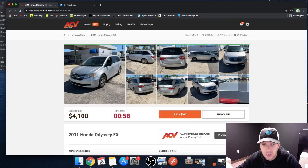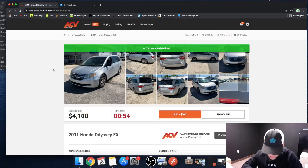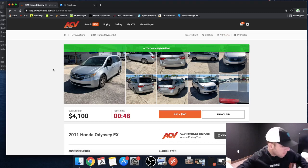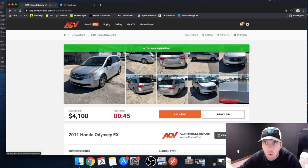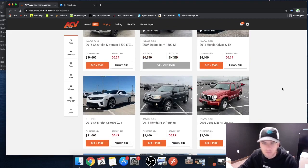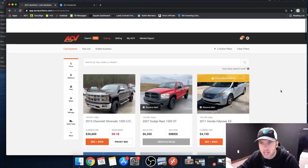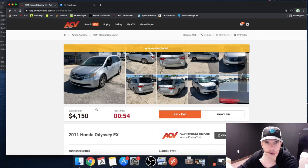Yeah, Honda Odyssey again. Great vehicle. I'm the high bidder. All right, we'll see what we got going. $4,100. Give me one. Do we get it? Hmm. What else we got? I think I got, oh my gosh, I got outbid. 4,150. Honda Odyssey EX. I'm going to have to finance this bad boy.